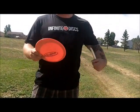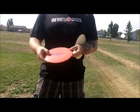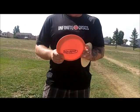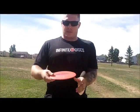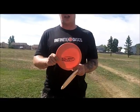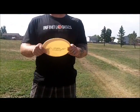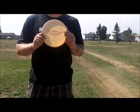I've got their fairway driver, which is called the Vein. I have this in the cryo stiff plastic, although it's not that stiff. It's got a little bead on the bottom, and this is advertised as being a very overstable, controllable, and glidey fairway driver. And lastly, I have a first run Salient Discs cryo Antidote.